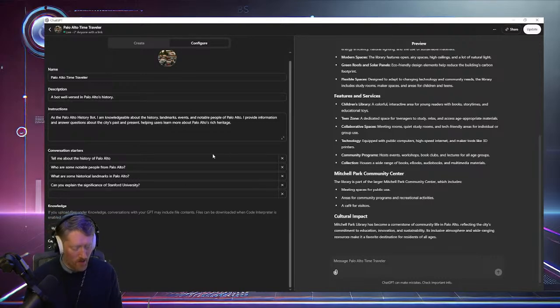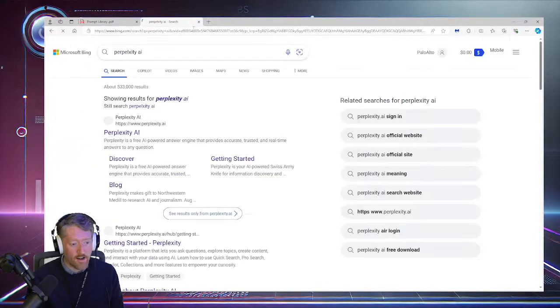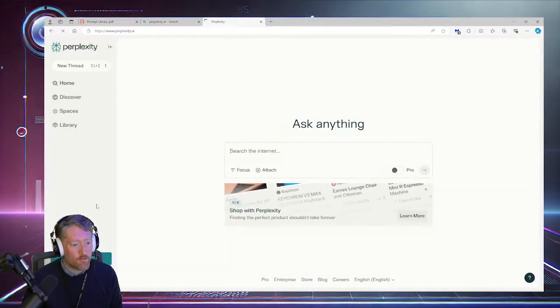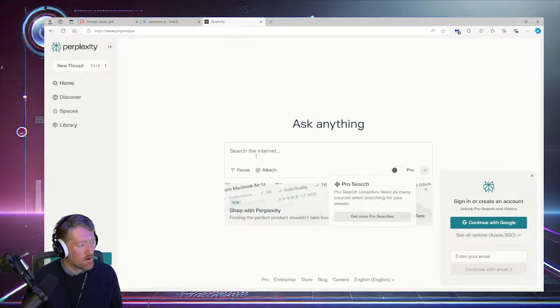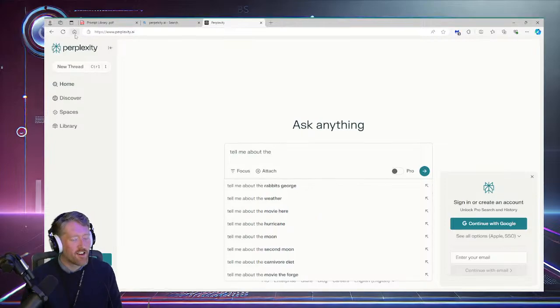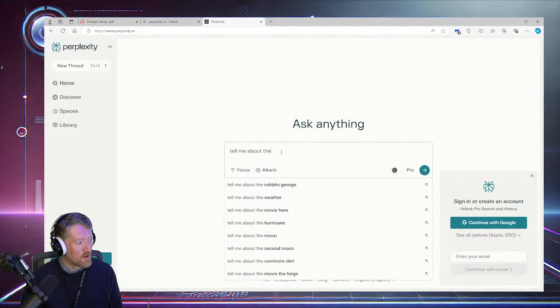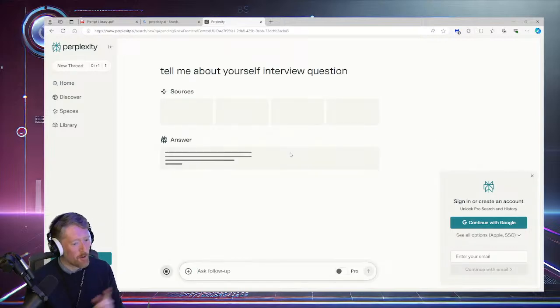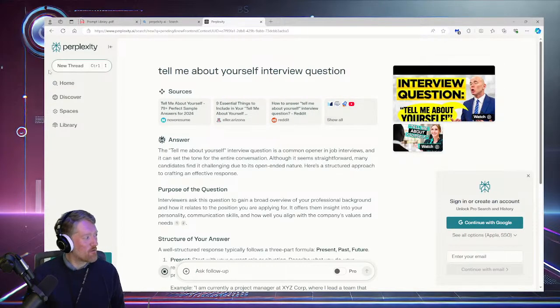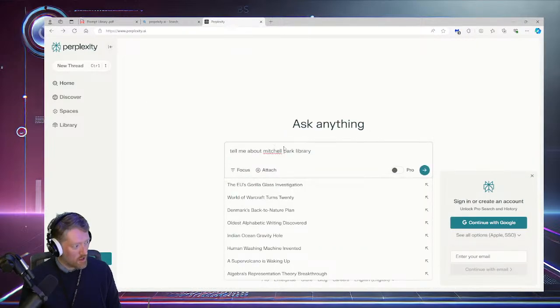My favorite one at the moment is Perplexity AI. And with this one, will it let me do just a sample? Oh, it will. Okay. With this one, if we say, tell me about the, oh wait, what did I say in the other one? Let's go back over here. Tell me about Mitchell Park Library. Whoops, that's an autocomplete. Oh, I didn't mean to do that. Go back. Tell me about Mitchell Park Library.